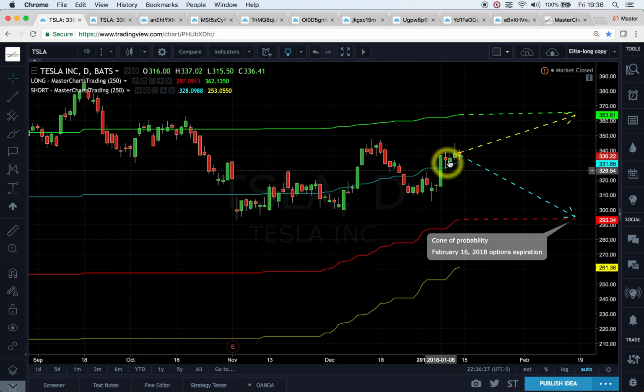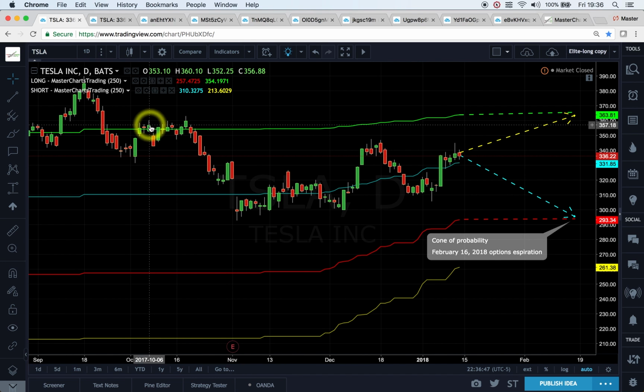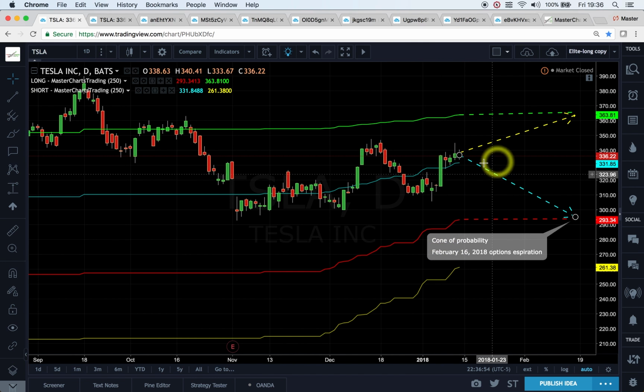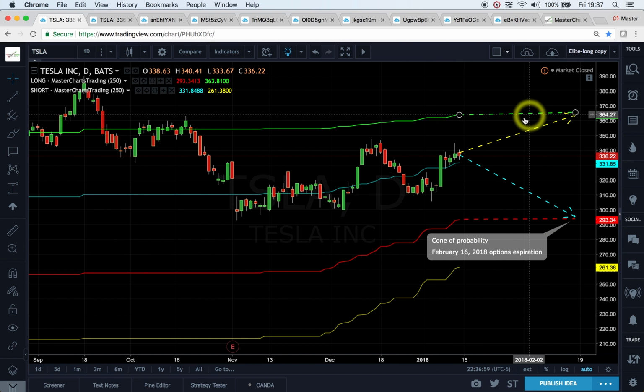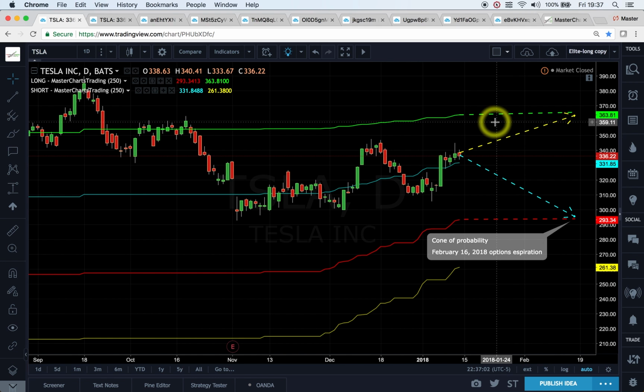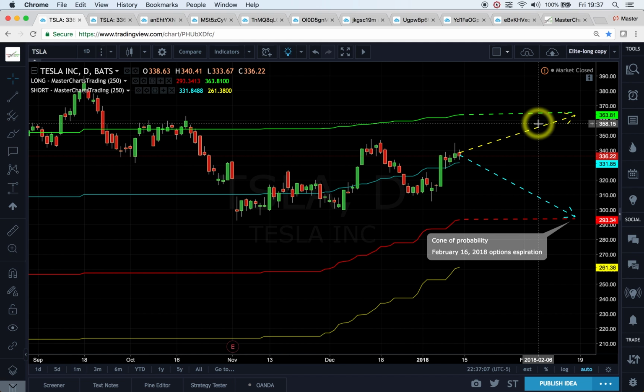The way I'm thinking about it is right now the price of Tesla is trading around this blue line. Me personally, on this particular stock, I have a bullish bias, because it's coming off of highs and we're trading above the blue line, not yet below this red line. So right now you can potentially play it with options if you are sophisticated enough, or you can simply buy it outright. I don't trade Tesla currently, but if I was trading it, I would be buying it.